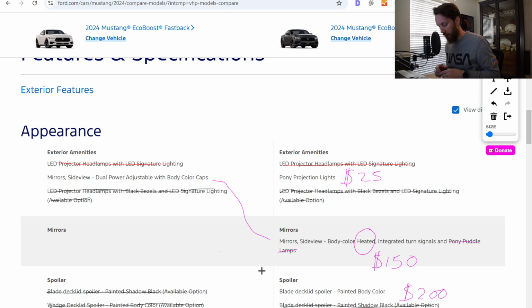And it's a graphic of the pony from a Mustang on the floor that helps you see the car a little bit better at night, like where you're going to stand, if you're going to stand in a puddle, basically. I added a little bit of value to that because there is a little bit of a convenience option to not getting your brand new trainers slapped around in water if you step into a puddle. So $25 I've added for that.